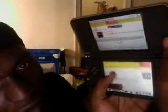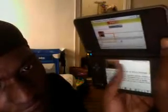I like it because you can get a lot of good portable RPGs on the system. I mean, there's really good old school classic nostalgia RPGs on this system. This is the internet, which is actually pretty horrible. You can see the touchscreen works.